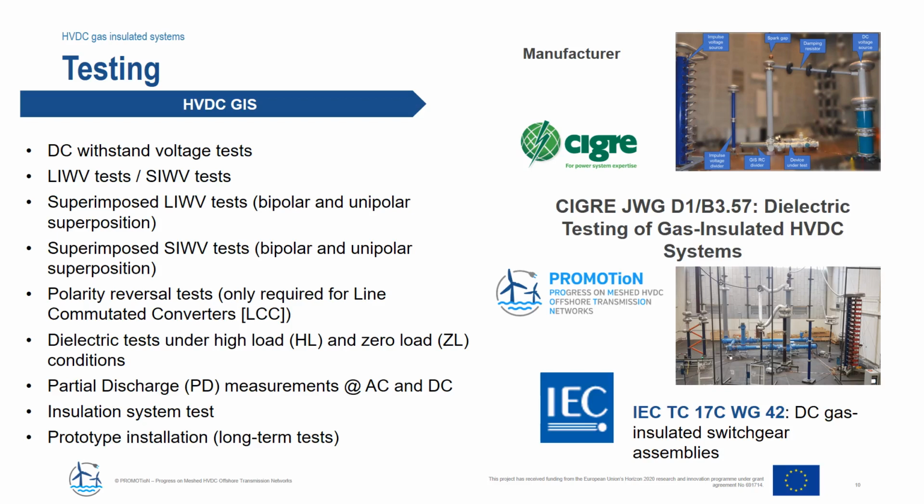Special type test standards for gas-insulated HVDC systems are not yet available today. So CIGRE Study Committee D1 has installed a working group which should give recommendations, and PROMOTION Work Package 15 has also prepared a specification. There was also a demand from users and regulators for a full-scale demonstration of the technology readiness level of HVDC GIS.